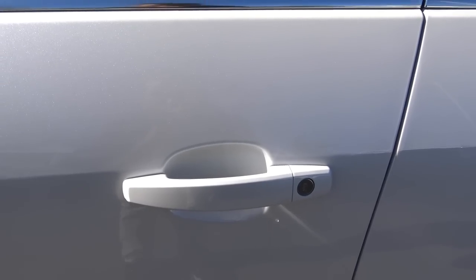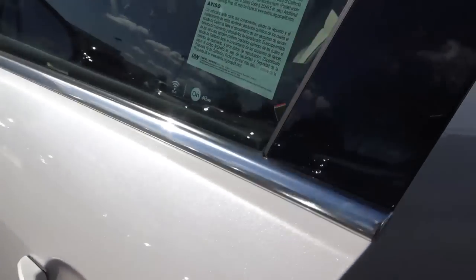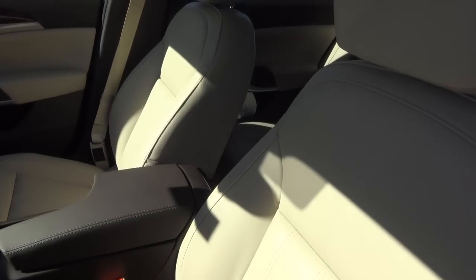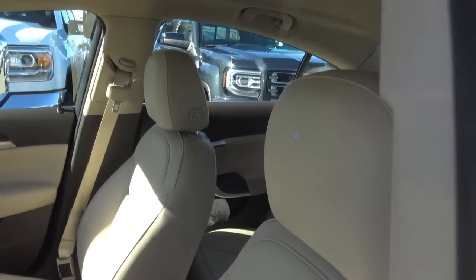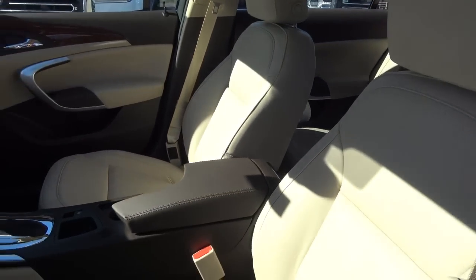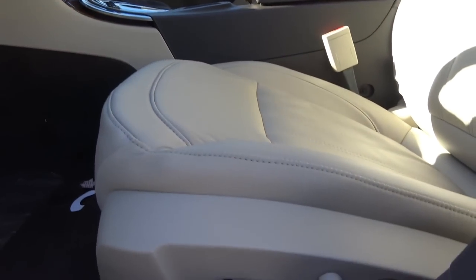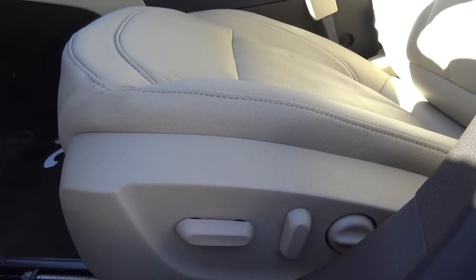Now, this is known as the White Frost Tri-Coat exterior color. Really nice looking color here. And you also do have the night neutral with the cocoa leather interior. It's a two-toned interior, of course. Pretty good looking. You also do have your power driver's seat with power recline and power lumbar.